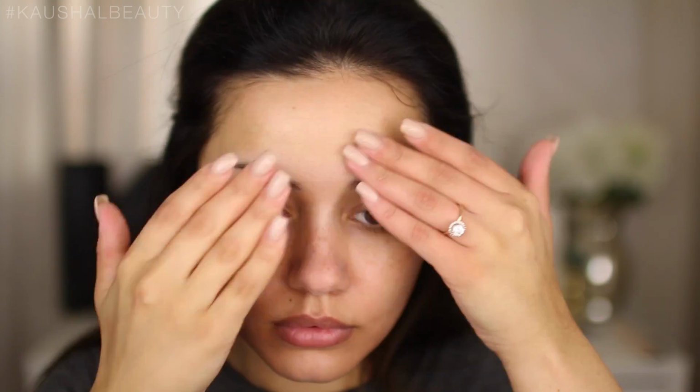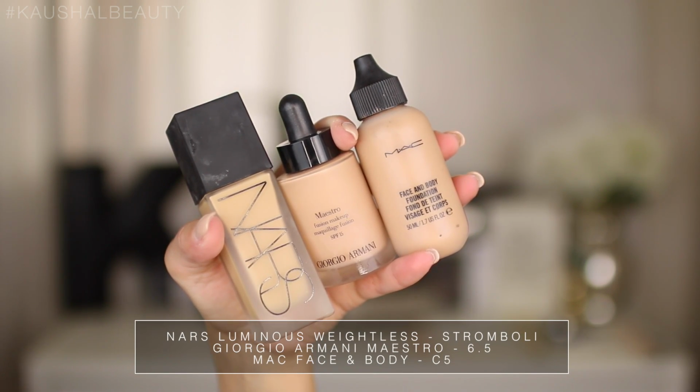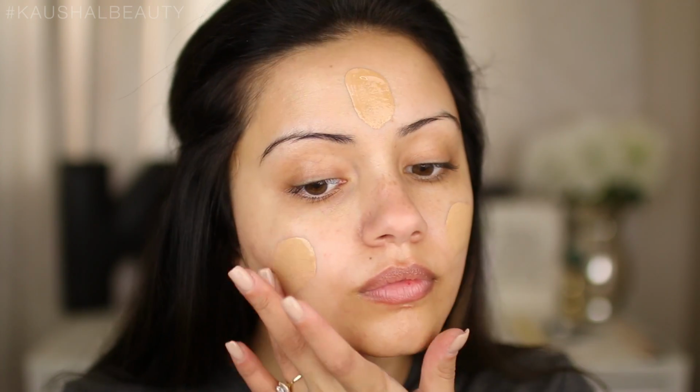Moving on to primer, I generally use either two of these, the Benefit Professional Matte Rescue or the Makeup Forever Smoothing Primer. I'm actually using the Benefit one here, and I'm just putting that onto the usual T-zone area of my face. And these are a mixture of foundations that I just generally like using these days.